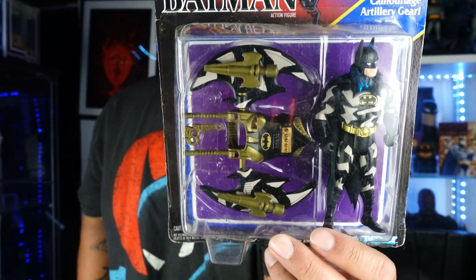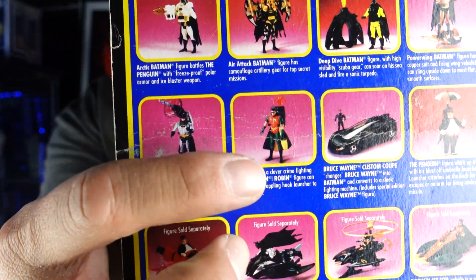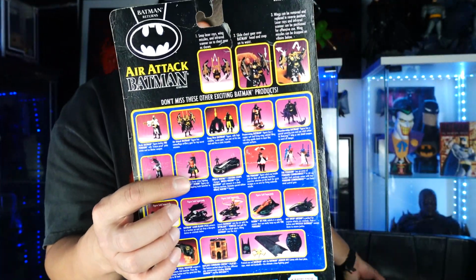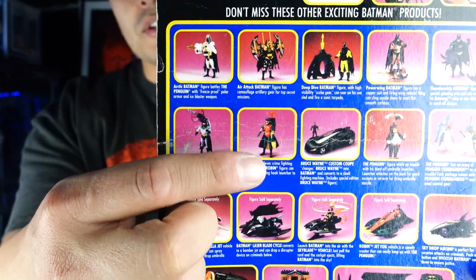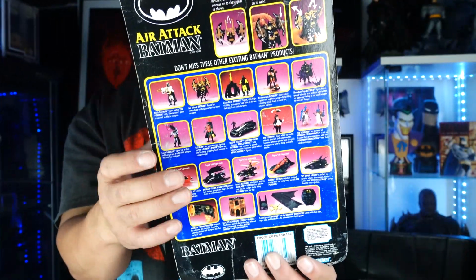And you know what? I am actually missing some figures that aren't in this set because I do have this Robin. I do have this one in box, and it's actually not in here. It's probably in another bin. But I do have this one boxed. This is a Robin that holds a lot of memory to me. And I love that suit too. But I do have that one boxed and I have it loose.